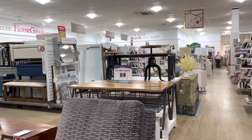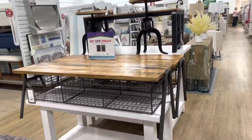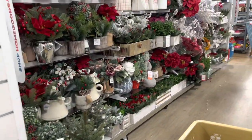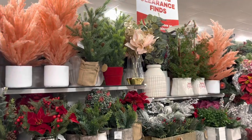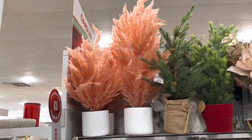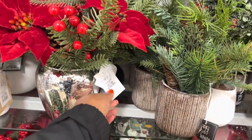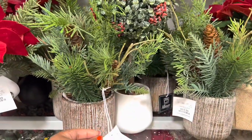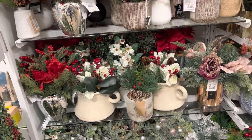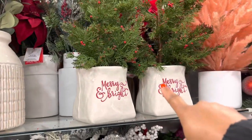All right, yeah, we're gonna go ahead and get out of here. Really, real quick, $200 with those. Let's look at the flowers just real quick before we get out of here. $20 for that. And oh, look at this, $25 for that. Look at these right here, $15 for those. Nice, right? Ooh, look at these. These are new. Merry and bright.